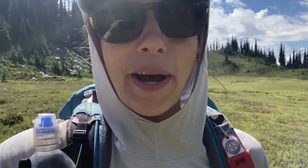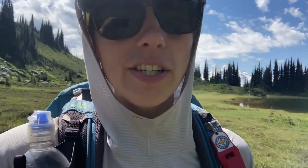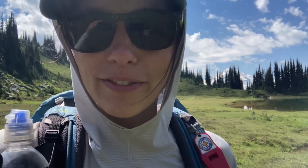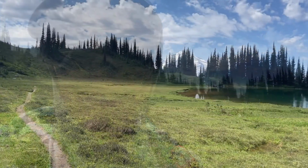11. But now I'm just checking out Image Lake, and I'm gonna go do a little day hike, see Miner's Ridge, and just kind of a more relaxed backpacking day. But as you can see from the lake, there are some really great views of Glacier Peak, so I'll take some video.